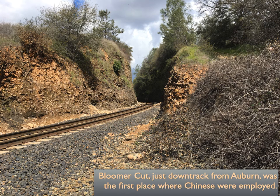And there's a story that's probably apocryphal, but Charlie Crocker went to the board of the Central Pacific Railroad and suggested this, and they said, no, these people are too small, they can't do the work. And Mr. Crocker is said to have replied, they built the Great Wall of China, didn't they? They can do this. But they were first hired here at Bloomer Cut as mere laborers to move material as it had been blasted out. But quickly they did good work, and by the end of the year, the railroad was hiring thousands and thousands of Chinese workers. They became the dominant labor force, comprising up to 90% of the workforce on the Central Pacific Railroad.